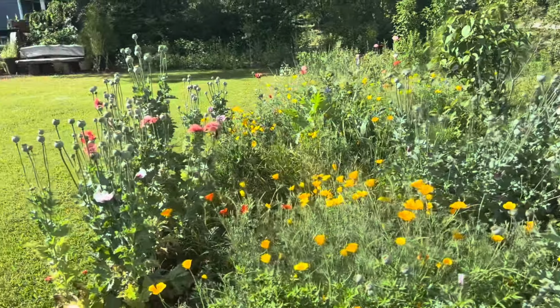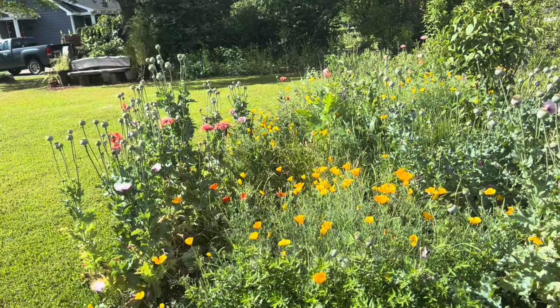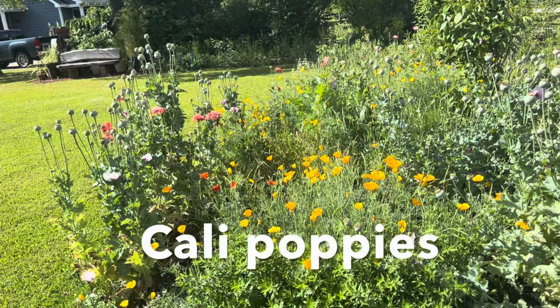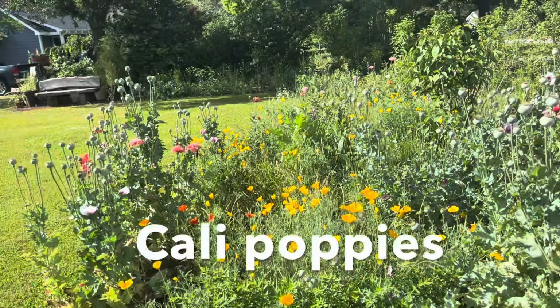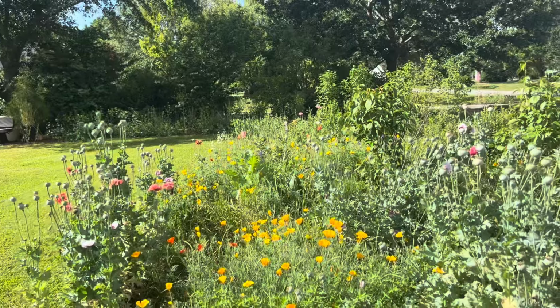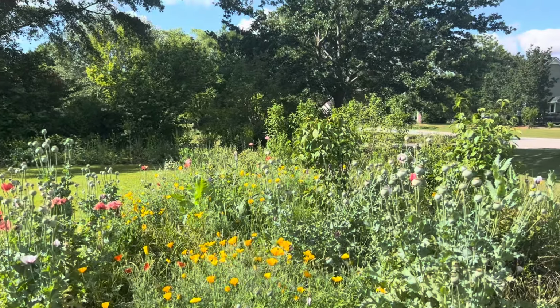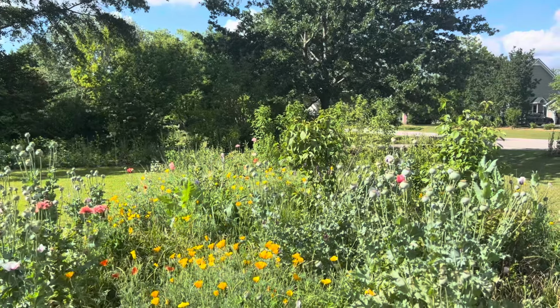I especially like this view over to Dennis's bench. And again, it's the Eschscholtzia californica, that bright yellow orange throughout the bed, that is I think one of the more important elements and definitely gonna focus on continuing to have that as part of this mix as an annual.